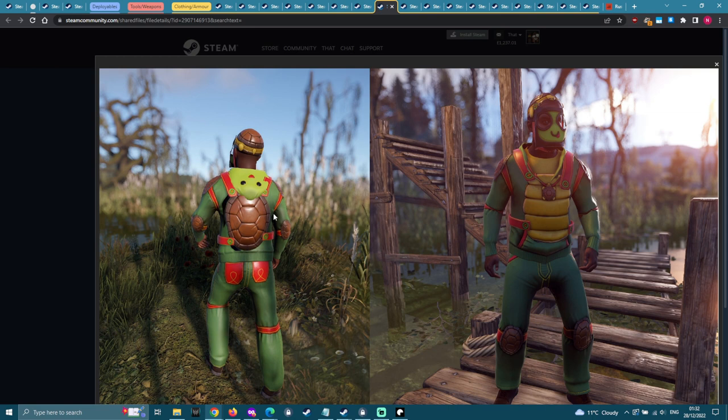It's a more transparent version of the armor. We literally only have the shell and the front part. I don't know what the front part of a turtle body is. The belly?